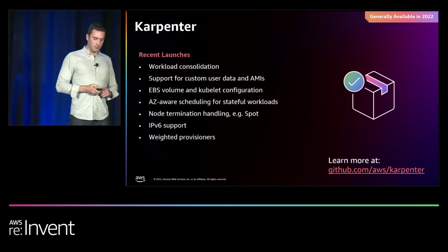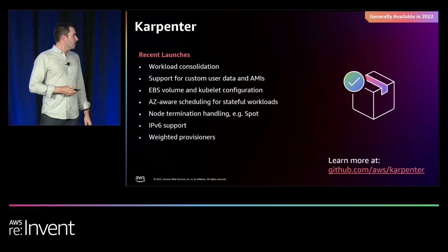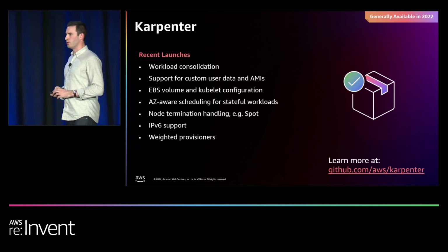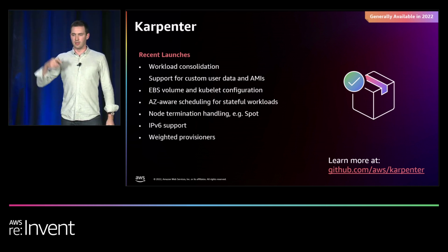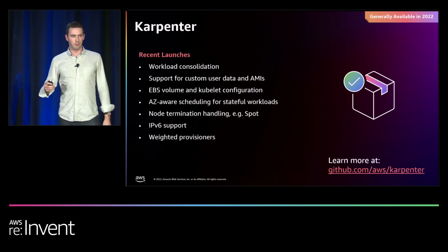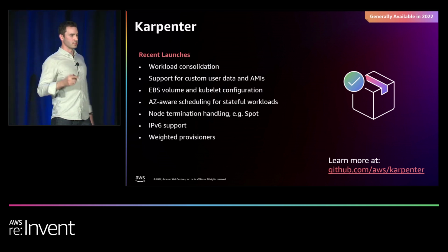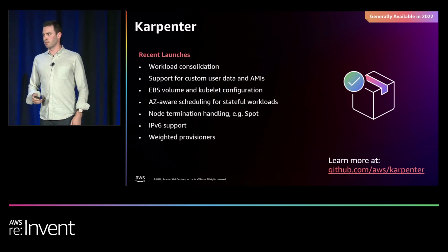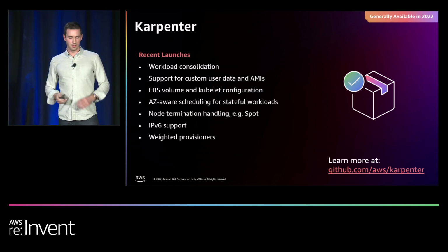There's been a number of features we launched with Karpenter over the last year. Probably the biggest one that folks were waiting on was consolidation. Karpenter will now look for opportunities to scale down nodes, whether it's at night and you have time-of-day workloads that run more in the day and less at night. It will even do on-demand to spot consolidation if it finds opportunities to do that, and you've told Karpenter that your workload can tolerate those interruptions.